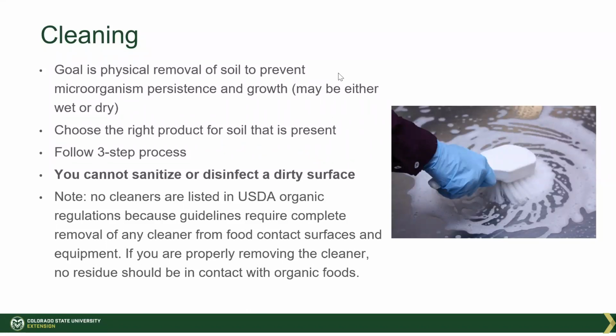And then finally, we wanted to highlight for those farmers who have organic operations that you won't find any detergents listed in the USDA organic regulations. And that's because those cleaners require a rinse step after their use. So that product should never have any contact with the organic produce that's going across it. So we wanted to highlight that for you guys as well. Next slide, please.